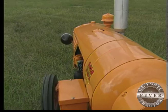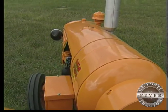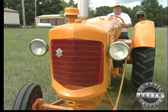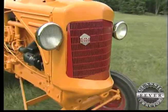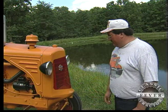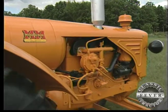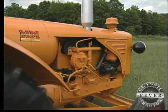1941 was the year Minneapolis Moline introduced the first LP gas fuel system. It's a 1941 Red Face U on factory propane. It's what they call the Red Face U from 38 to 41. They built a red face and then they went to a yellow bar grill. The propane fuel system increased engine compression and burned cleaner, extending engine life.